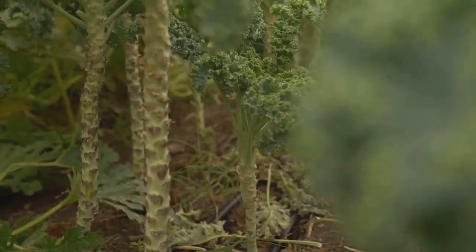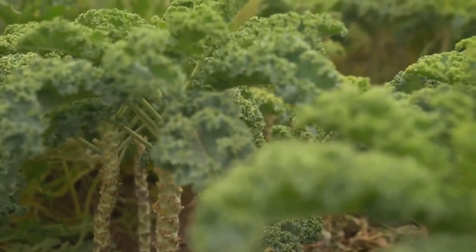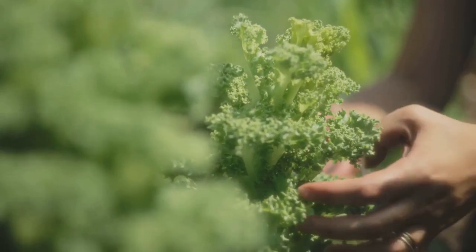Finally, we have sea kale, a coastal plant that's both ornamental and edible. It thrives in sandy soil and full sun. Harvest the young shoots in spring.